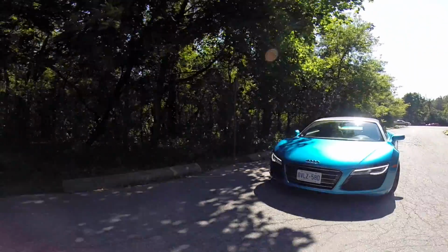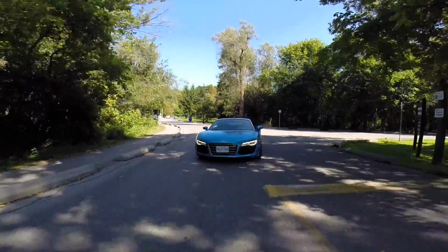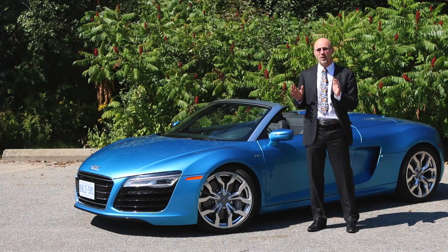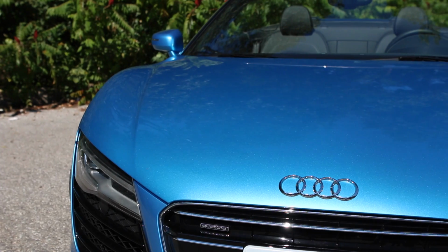In fact, it's now 8 years old, and it's still a car that draws enormous attention, whether you're on Yorkville Avenue in Toronto or Rodeo Drive in Beverly Hills. It's incredible how much attention this draws. Try it with your 8-year-old Ferrari, you're not gonna get any attention.